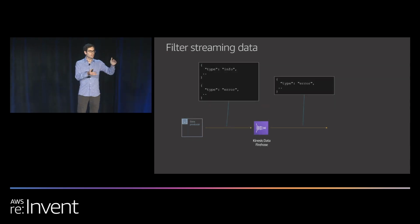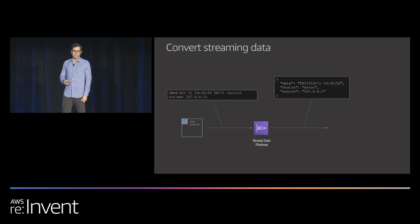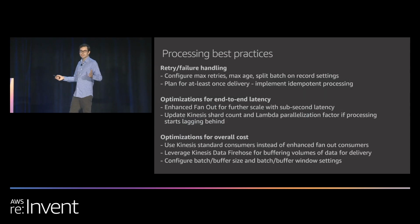Filtering would be taking the payload, where maybe I only want certain properties or certain objects in the array. I'm just going to take the others out and filter out just the data I want for my delivery. And then finally, conversion is as it sounds, where you're taking some data, maybe it's log format data, and completely changing the syntax, structure, and shape of the data, perhaps to JSON. So that's conversion.